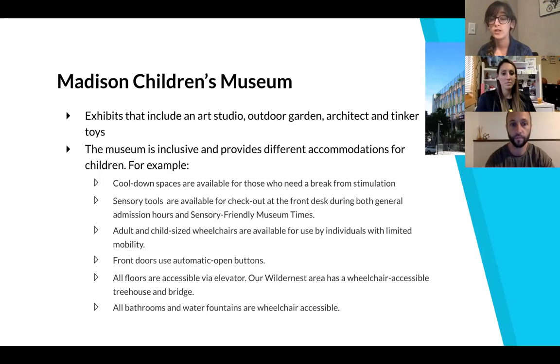They also have wheelchairs that are available for use for anyone who needs some, as well as having some of those inclusive structures like automatic open buttons for doors and elevators, and having their bathrooms and water fountains accessible as well.